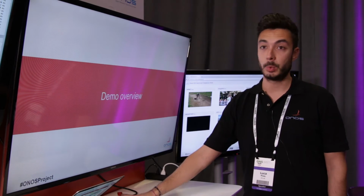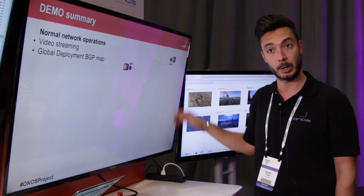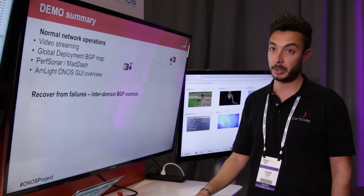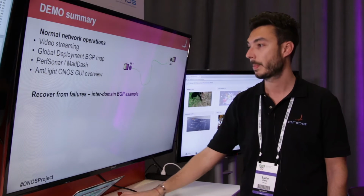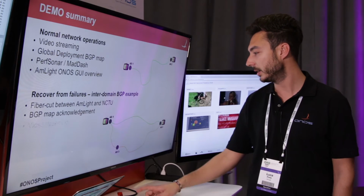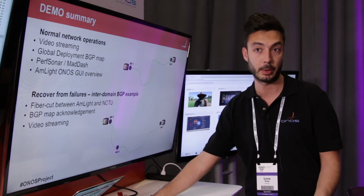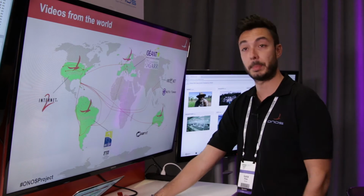Okay, time to see what we will see today in the demo. We'll see, first of all, the network during normal operations, so we will see different video streaming, and then we will see different network monitoring tools that the research networks use to monitor their traffic in the network. Then we will cause a failure in this network, so we will make a link go down, and we will see how ONOS can recover from that failure, and we will check again these monitoring tools. What this means in terms of our deployment.